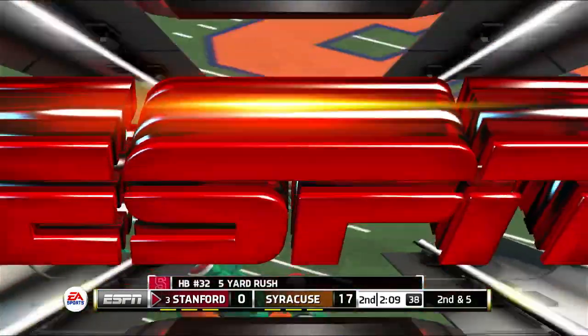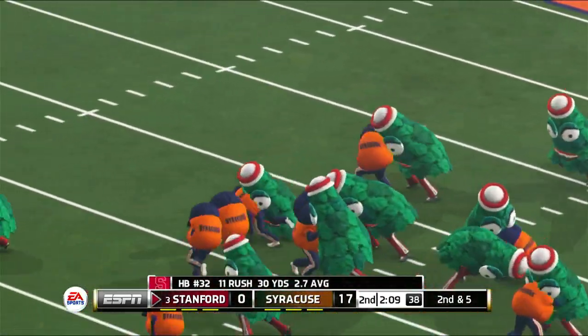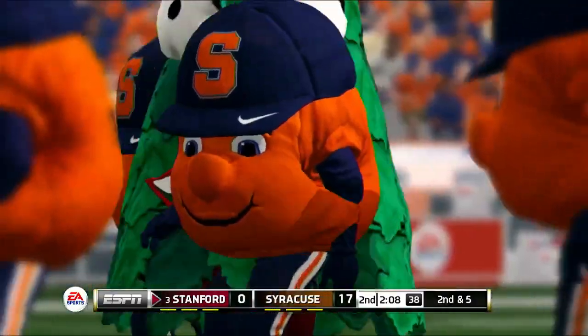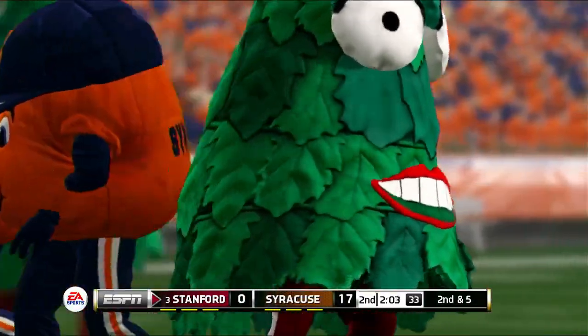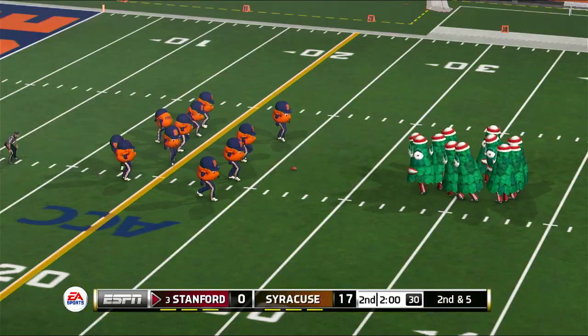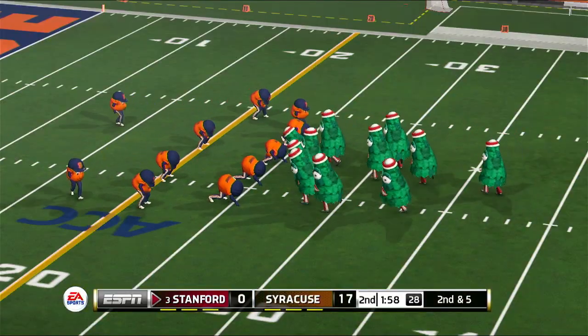Four down. Hey, check Mike 11. Ready. How we do, Dina? That brings him second and five. Second and five, ball on the 26-yard line.